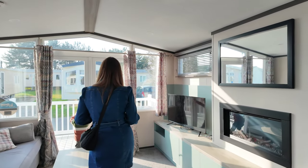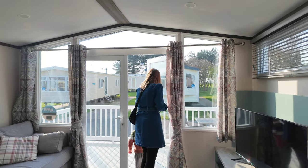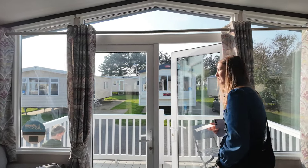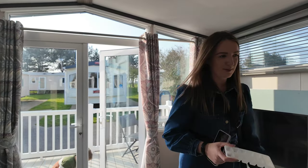So we've never stayed in this one before, but we paid to select this one just because of the location. It's quite close to the sort of entertainment facilities, like the Marina Bar and the stage and stuff.